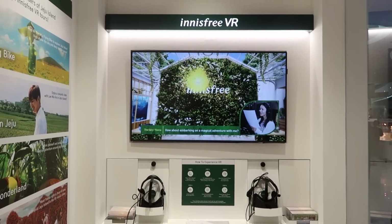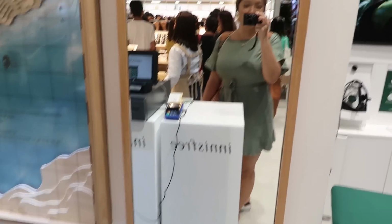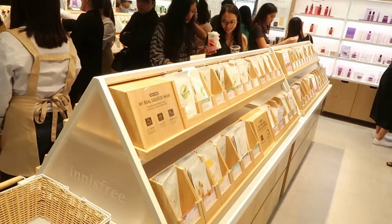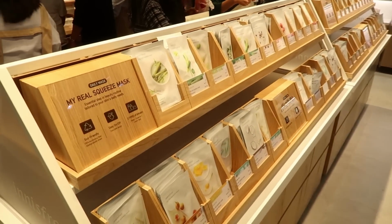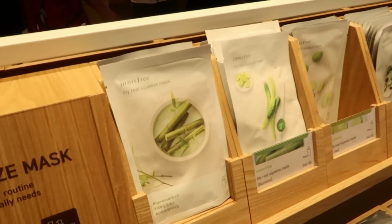And INNISFREE Wonderland. Sobrang bongga. And then over here, you get a mirror. So pwede kayo mag-OOTD dyan if ever you want that. And then sa gitnang aisle naman, so we have different bars over here. Ito lahat puro facial masks. So if you're into that, these are daily masks. And iba-iba yan. Sobrang iba-ibang types. Sobrang bongga. Let me give you a sample.